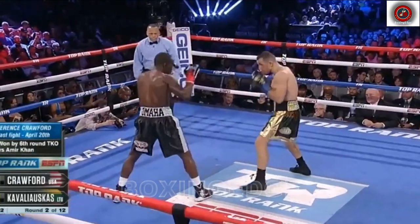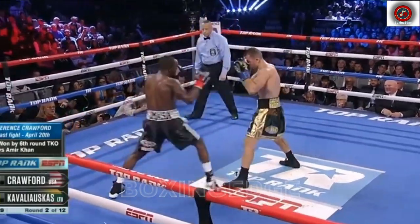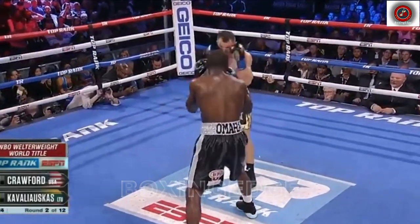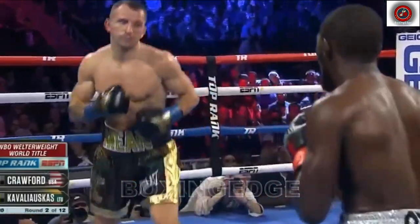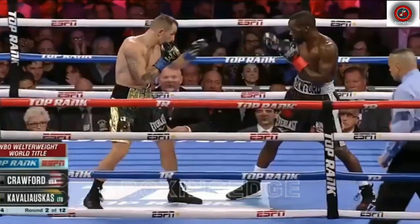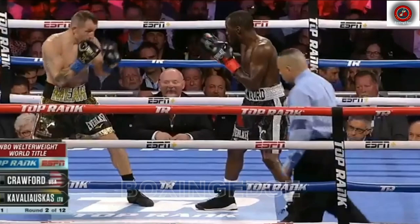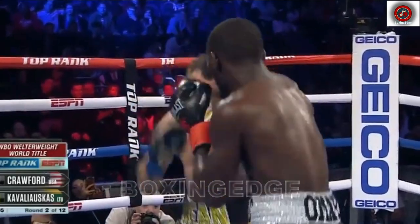Khan is faster, more experienced, more skilled than Kavaliauskas. But Kavaliauskas is a far sturdier fighter, stronger. He doesn't have the wear and tear and the miles on the odometer, or been through what Khan had been through prior to that point. And that's why Crawford started fast in that fight, because the scouting report on Amir Khan was that he couldn't take a shot. So why not catch him early while he's cold? Crawford did that. In this fight, it's a little bit different.